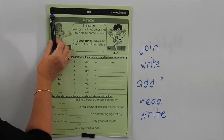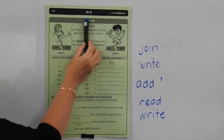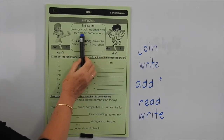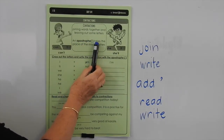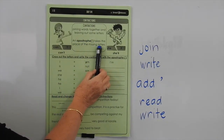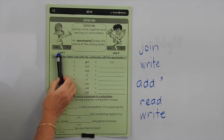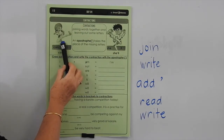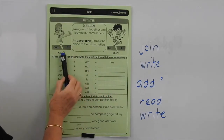This is level I, list 11, and we're on to day 4, and we're talking about contractions. So what is a contraction? It's when we join words together and leave out some letters, and then we add an apostrophe where we've taken out the missing letters. So can't comes from the word cannot. And you can see here we've chopped out the NO, so where we've taken out the NO for not, we put the apostrophe in there.